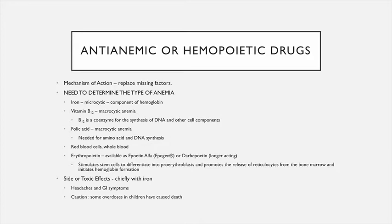People that have B12 deficiency or folic acid deficiency, those are hard to tell the difference just based on lab. They have red blood cells that tend to be very big, so that's called macrocytic. You'd pick that up with an MCV, which is a mean corpuscular volume, which just says the size of the red blood cell. And the reason why people have this with B12 deficiency and folic acid deficiency is that B12 is a really important coenzyme for the synthesis of DNA and other really important cell components. And folic acid you need for amino acid and DNA synthesis. So they're really important.